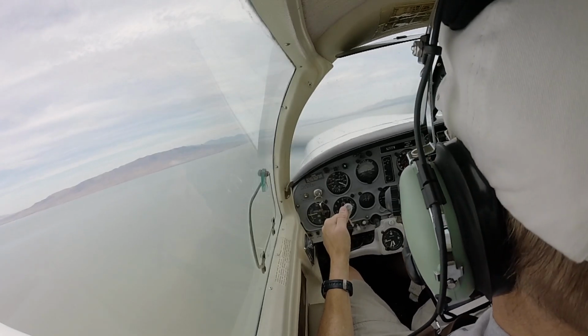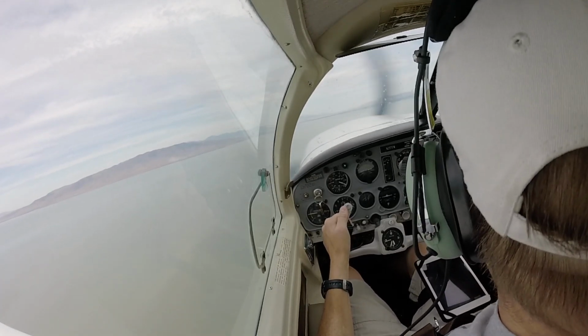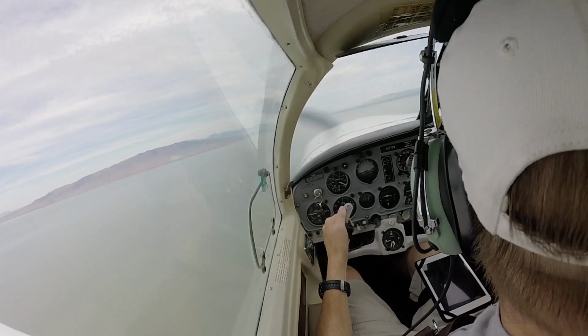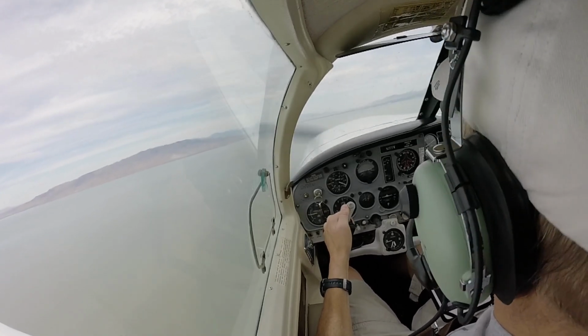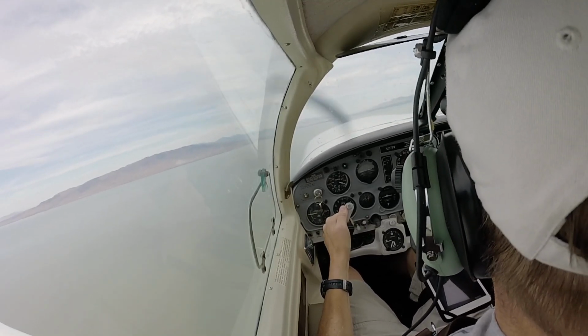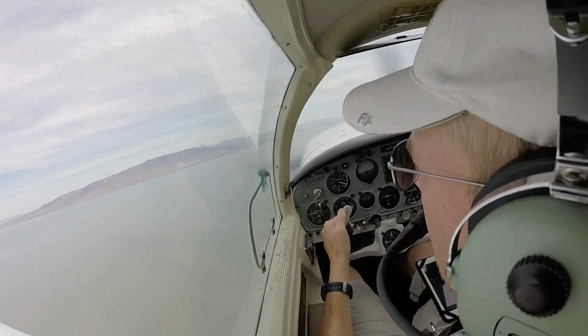Mooney 77 Whiskey, make one left 360. One left 360 for 77 Whiskey. We'll be looking for a touch and go. 77 Whiskey, roger. Resequence, you're going to be number 4 now, following a Twin Star on a 5.5 mile final. Roger, starting the left 360 now, 77 Whiskey. Let's do a left 360.